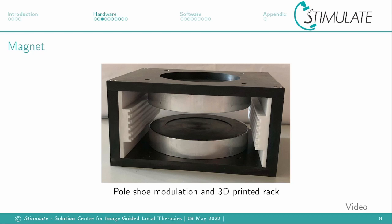Here you can see our small magnet, which consists of two permanent neodymium magnet discs at top and bottom. Around is the iron yoke. Inside are iron pole shoes. The groove you see on the iron pole shoe is called pole shoe modulation and was simulated with different diameters and depth to achieve the highest field homogeneity. We simulated a field inhomogeneity of 11 parts per million, and after assembling we reach about 80 parts per million.